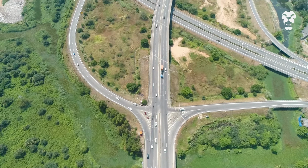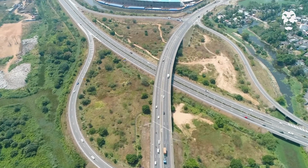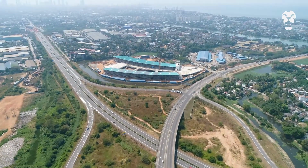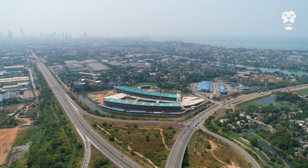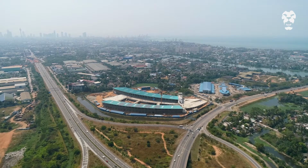One of the unique features of this project is that the building has to be put up close to the Katunayaka Expressway, which could be considered as the gateway to Colombo from the airport. So it has to be designed considering the features of the highway, and also to be amalgamated with the outlook of the surroundings.